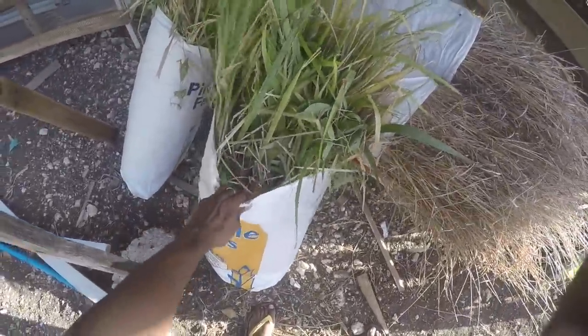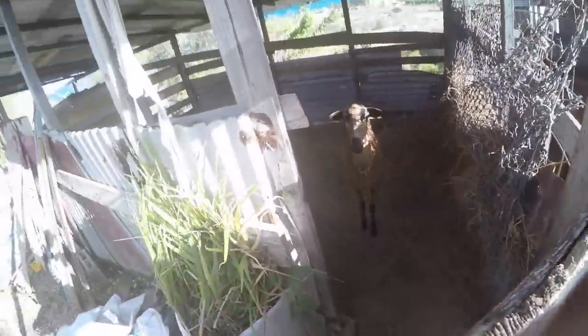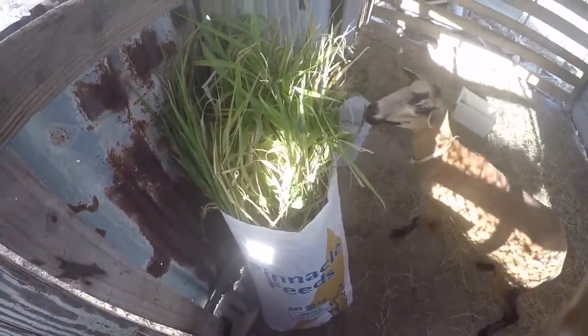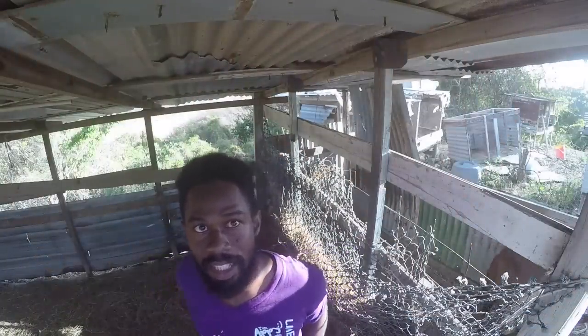Yeah. So right now is feeding time. Let's get to that. So we have some grass. That's what we're going to give to the sheep. Yes, look at her. She is all ready to eat. You would not believe she's been fed. She acts like she's not been fed. I'm not sure if you guys are going to see me from up here, but hey, nonetheless.